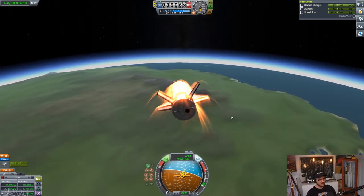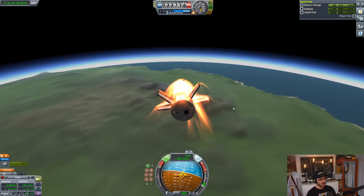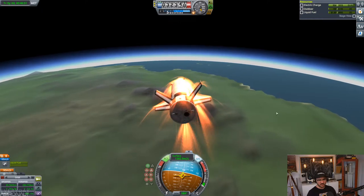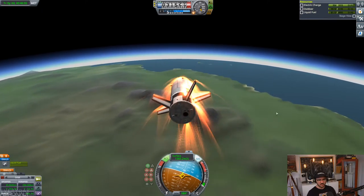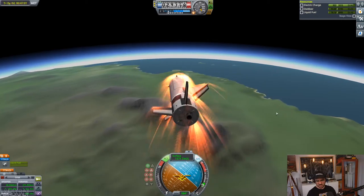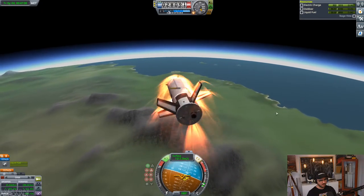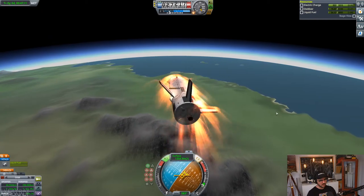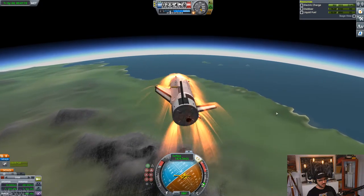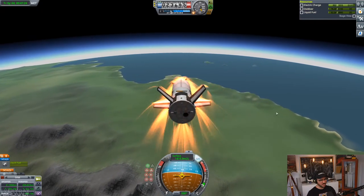Now that we're in pretty low atmosphere, we're going to start slowing down pretty fast here. And if not, we can perform a couple S-turns to slow down even more. Something about like this. I think me using these RCS thrusters might be... Let's see how it flies without them. It flies okay. Doesn't fly as well without them, though. I will tell you that.